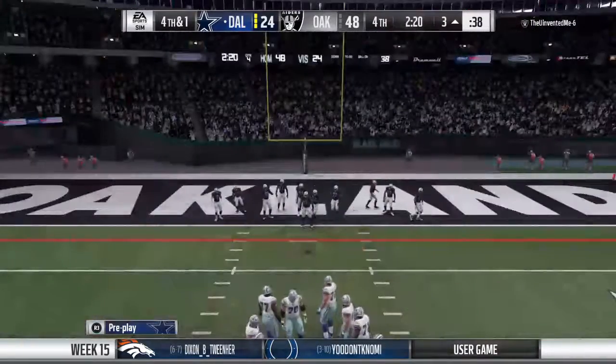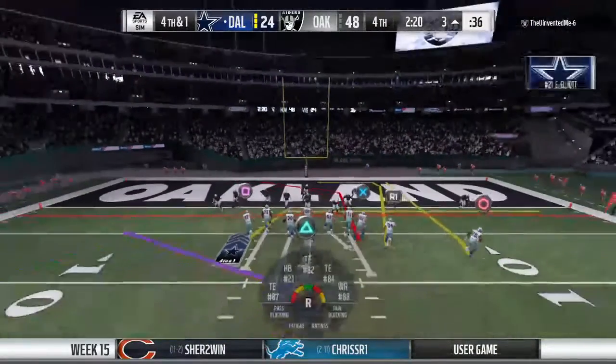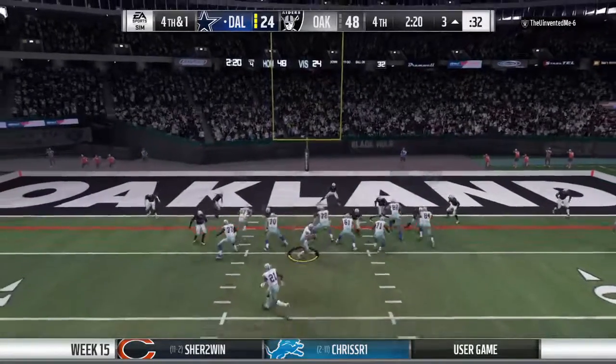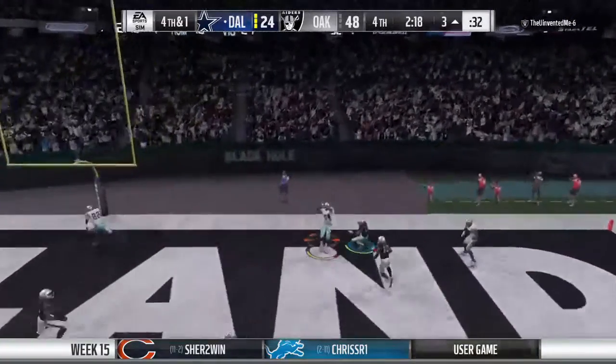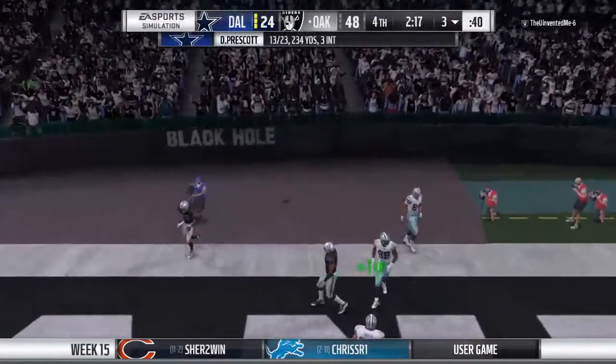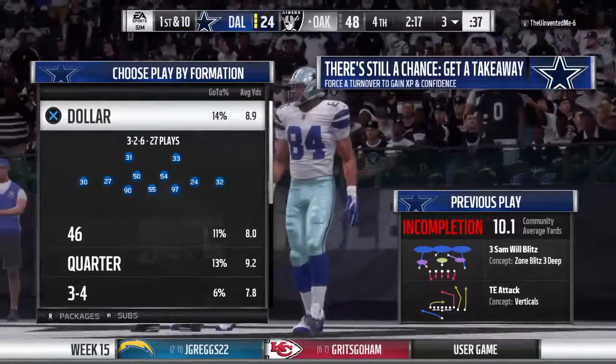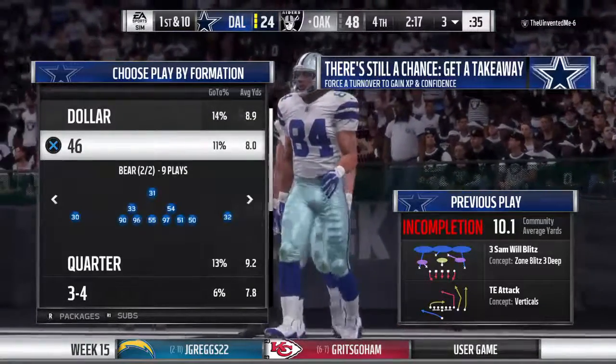A field goal does you no good, so they're going to stay out there and go for it on 4th. Got to try it here. He's back to throw. And this is incomplete. Boy, it looked like he had it and dropped it. And that will force a turnover on downs.